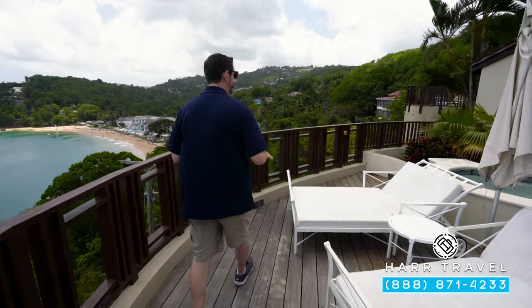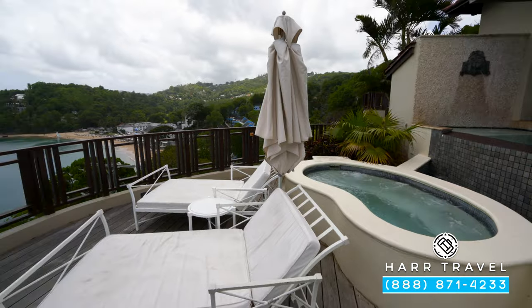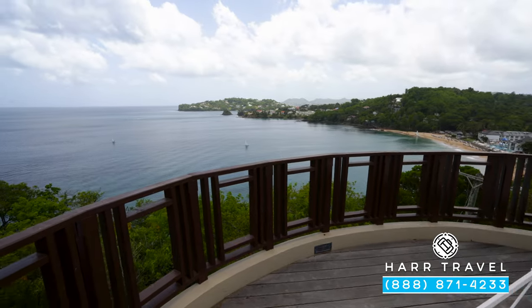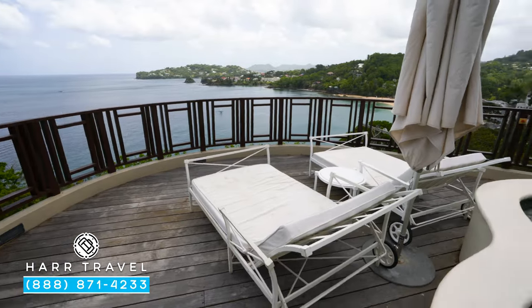They'll set those up every single day with your towels as you'd like. You also have an umbrella as well. But once again, the reason people choose this particular suite are the incredible views, the amazing butler level amenities, and it's the perfect suite for so many different occasions, whether it's a honeymoon or you're hosting a wedding party. This is a fantastic option.